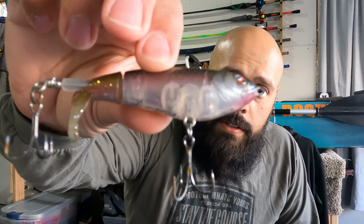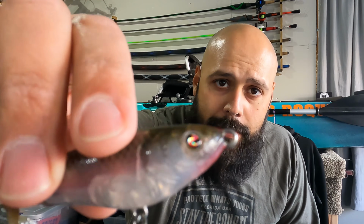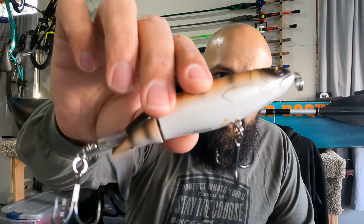Second one is gonna be whopper ploppers. So if you haven't heard of a Whopper Plopper, this is what it looks like. It's actually a trademark name by River2Sea, and these things are in the price range of $15 to $20. The larger ones will be closer to that $20 to $25 range, and they're awesome for summertime fishing, especially when it's hot.